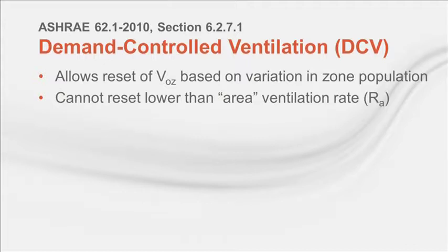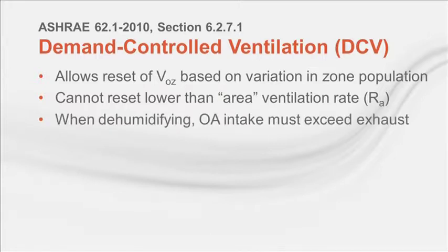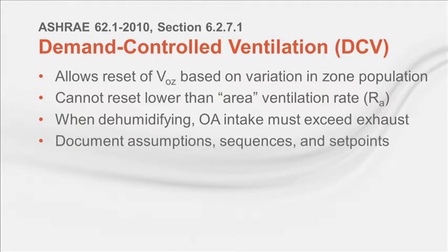First, the controls can't reduce zone outdoor airflow any lower than the area outdoor air rate, R sub A. Second, when the system is dehumidifying, the intake airflow cannot be reduced to a level that's lower than the coincident exhaust airflow from the system. This requirement indirectly addresses building pressurization. And finally, all assumptions must be documented. This includes control sequences, min and max airflows, and set points.